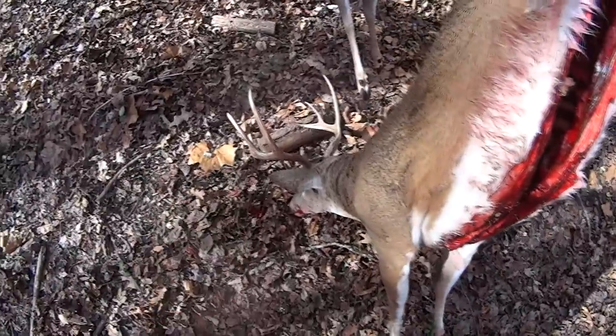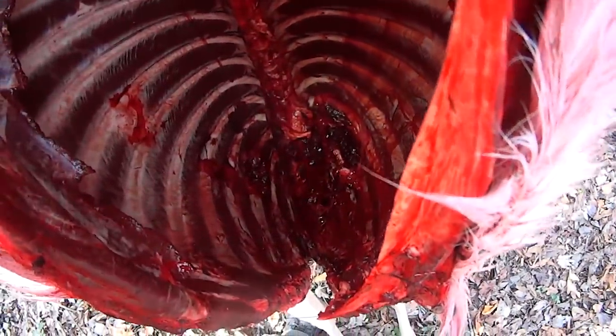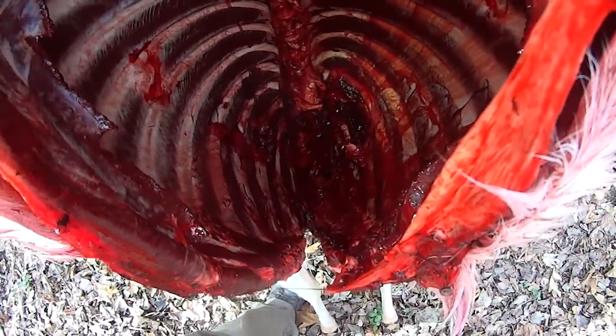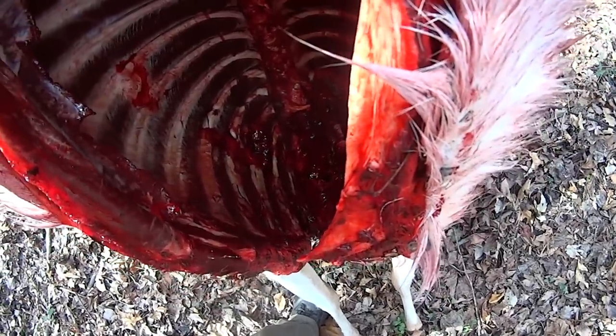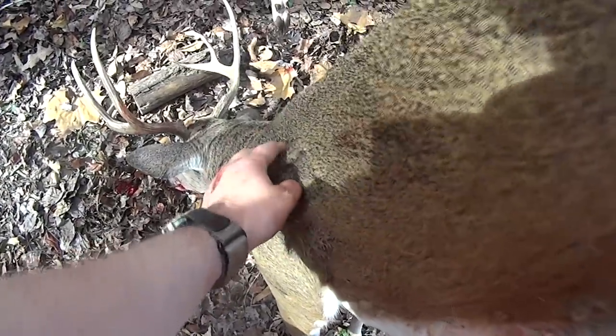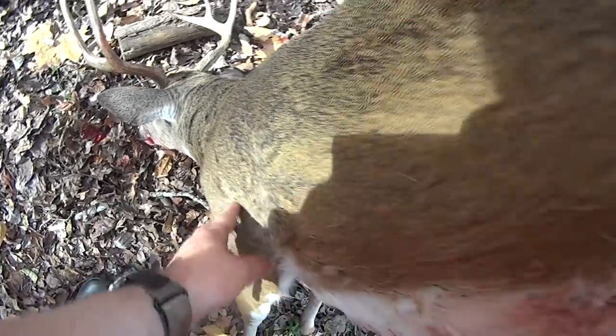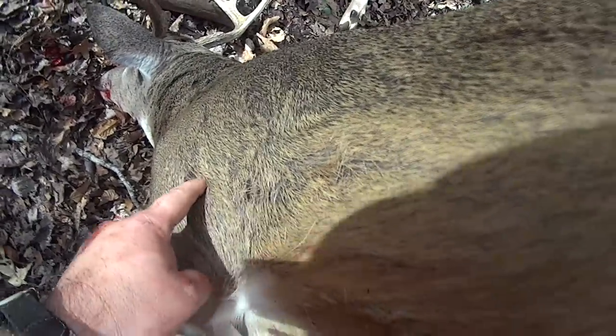All right, so just a little autopsy here on the big buck. Looking in here, you can see the wounds there. So we got a big one, we got a little one, and there's no exit hole. But I think that's the bullet right there.